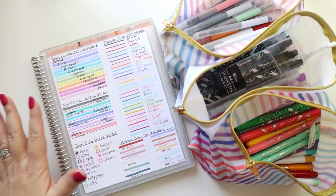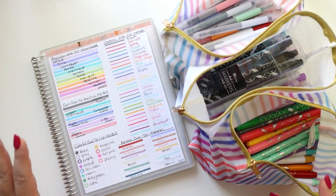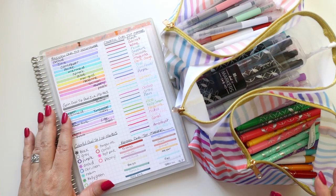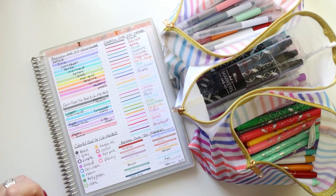All right, so there's a peek into my Erin Condren writing utensil collection. There are some that I love. There are some that I would not purchase again. There are some that I am definitely going to be purchasing again. And there's some out there that I haven't tried yet.